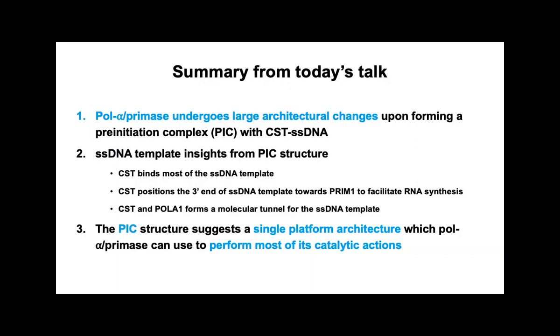But really the punchline is, this structure that we solved just says that Pol-a primase doesn't have to jump through a lot of hoops to change conformation and do all these, RNA synthesis, switch, and DNA synthesis. You can do all this with just a single conformation. This is the kind of thing that we looked at and everything kind of makes sense.